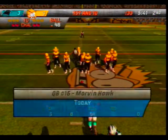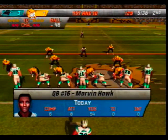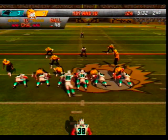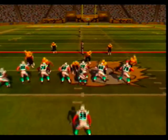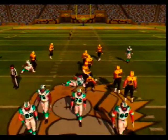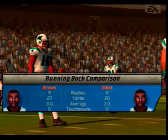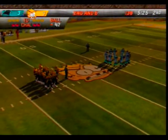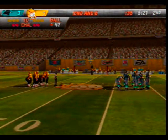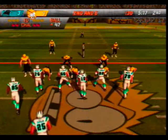First down, ball on their own 48-yard line. We like the home team with a 4-man front. Off to the back. Low is there for the tackle at the 47. Now let's have a look at what our runners have done up to this point.